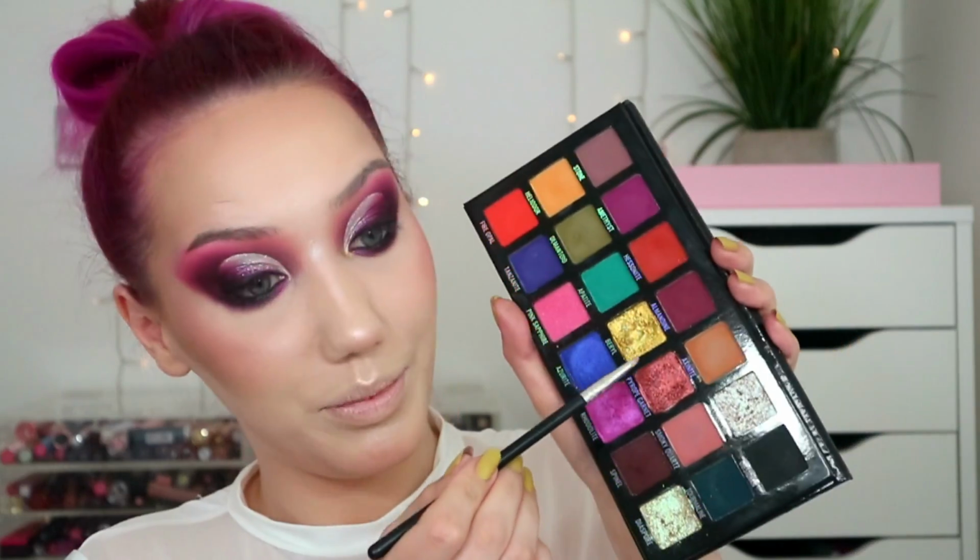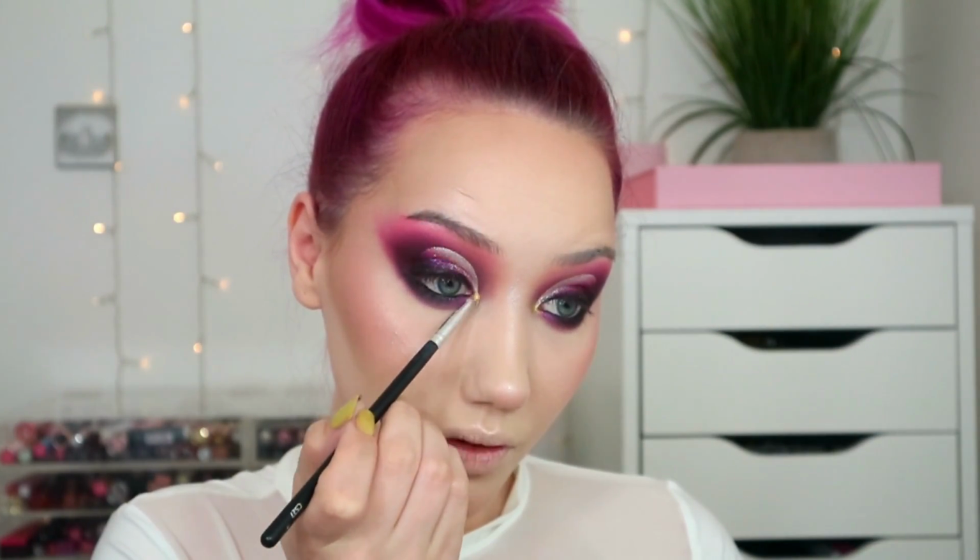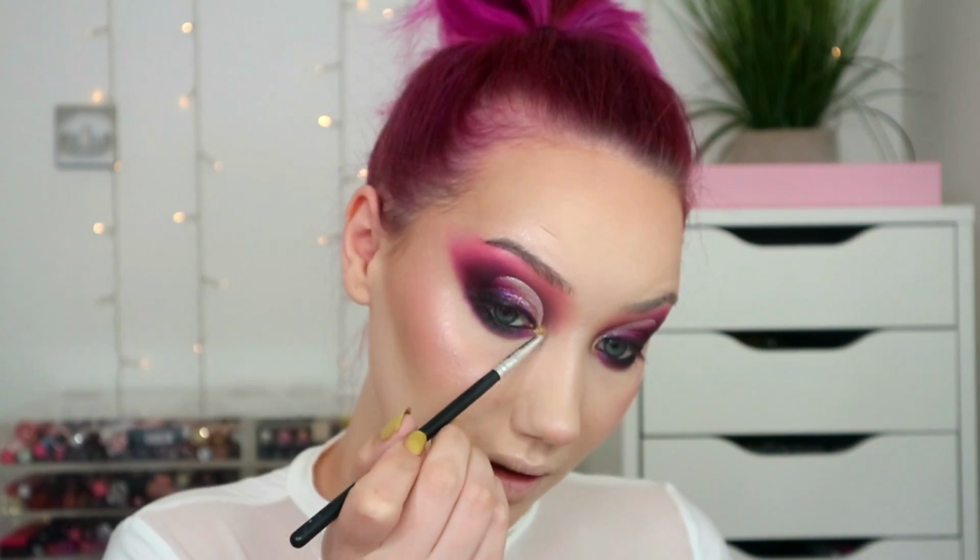Sorry, my battery's going to run out, which is why I'm speeding. I'll use more of that Milani eyeliner. And I thought just for a bit of fun, we could throw the gold in the inner corner just because it's different, isn't it, than just highlighter. But where's my brush? Oh, this is the most irritating thing. I found it. The Gold Beryl. Pop that in here. I think gold and purple look so lovely together.